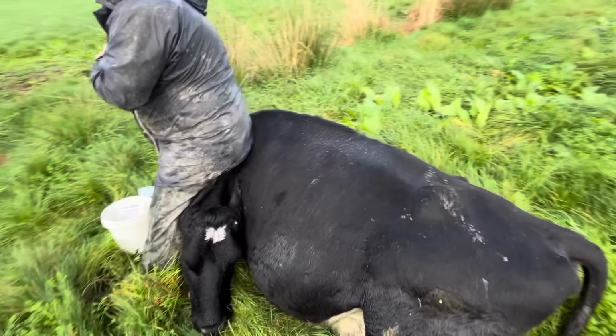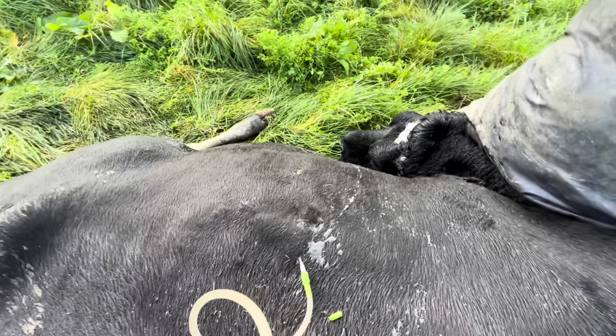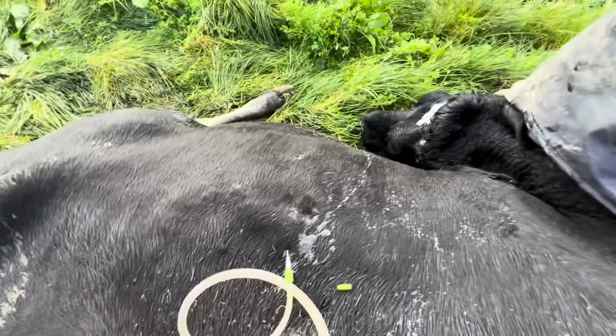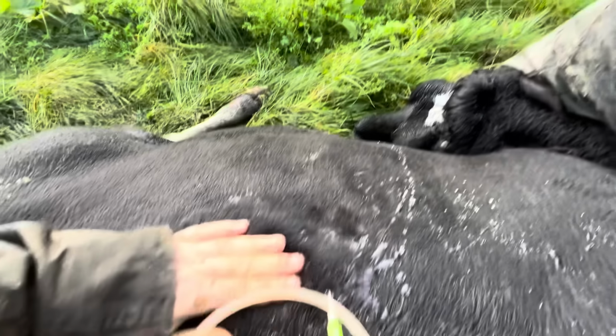She'll be up by probably midday. Around midday. To know you're not too deep with your under skin, you can actually move it around. If you're too deep, you won't be able to move that needle around. So nice on the ribs, and you can push it down.